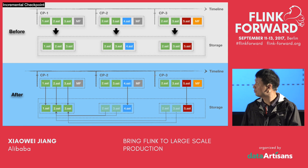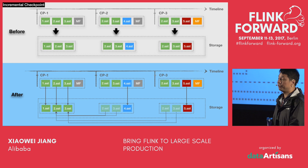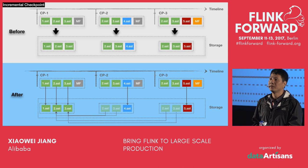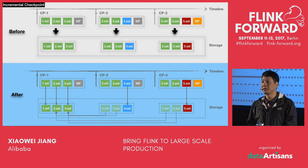Flink has the Chandy-Lamport checkpoint mechanism to persist state so it can be recovered in case of failover. There are several state backends provided by Flink. In our case, our state is pretty large, so we use the RocksDB-based state backend. In RocksDB, the data of state is stored as a set of SST files. Every time a checkpoint comes in, we take a snapshot of the RocksDB and copy the SST files over to persistent storage, such as HDFS.